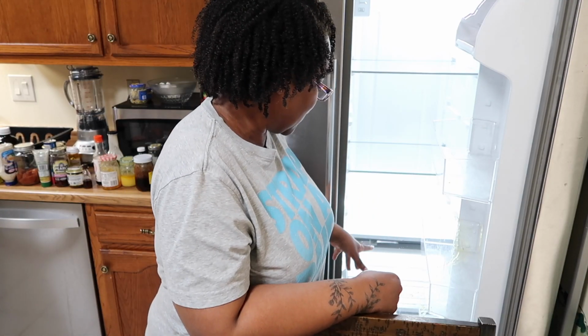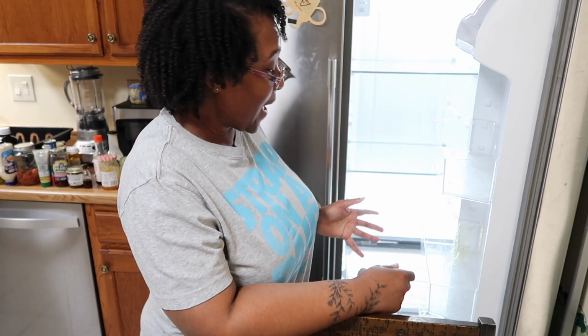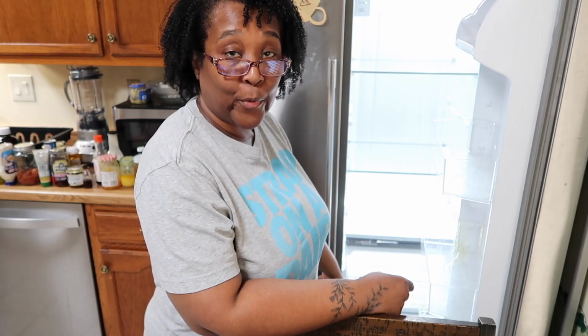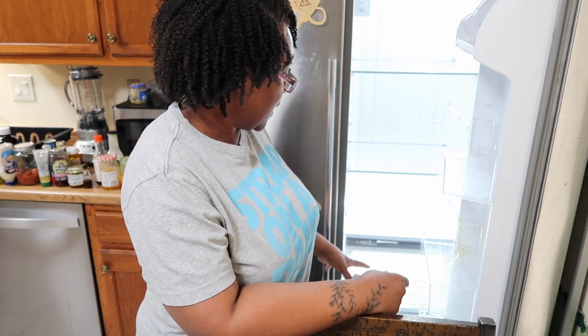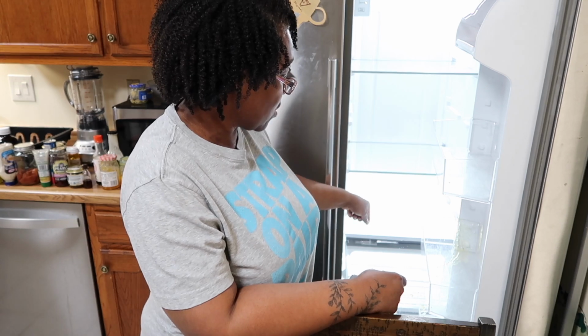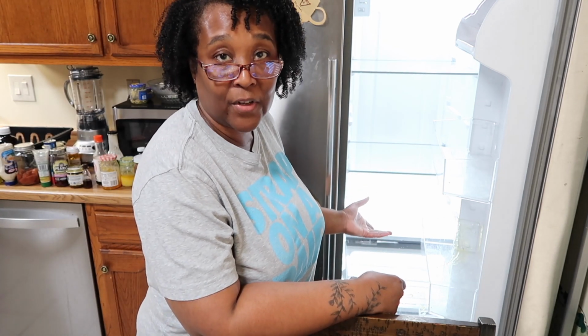Also, I may have to get hubby to come and pull the refrigerator out so I can get the bottom drawer out, because there's a lot of debris that's underneath this drawer that needs to be cleaned, or I'm gonna have to figure out how to pull it out some type of way and get it back in there. But the only way I could do that is if I could take this drawer out and pull the other drawer out so I can clean up under. So I'm gonna have to figure that out.